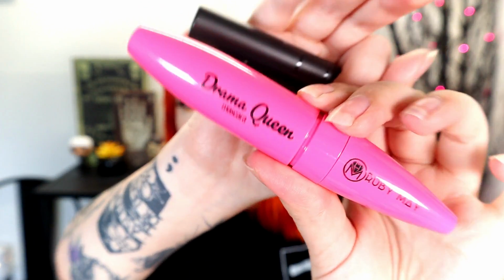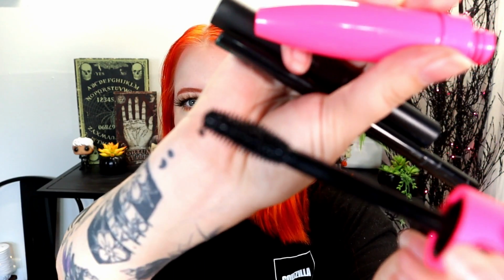This is the Ruby May Drama Queen Mascara. We got this in some subscription box. I can't remember which, maybe it was Bijou Beauty box? Maybe it was Glow Addict? I don't know. It looks like this. It has a big old wand on it, but it just wasn't my favorite mascara in the world. It doesn't really coat the lashes very well. The big wand just kind of touches your lashes, doesn't really coat them. There's not too much product that clings to the brush, and it's starting to dry already, and it's only been a month that I've started using it, so I'm going to part ways with that.